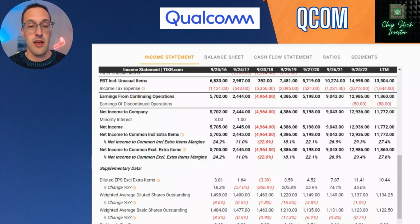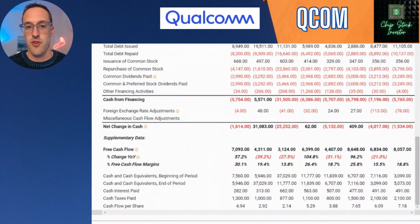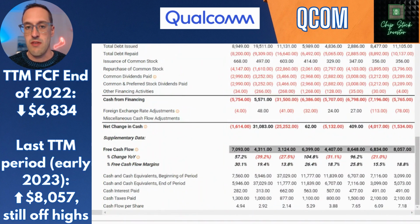And if you've been following along, you know Qualcomm's last quarterly financial update was quite ugly. You can see the net income here over the last 12 months. A big, giant drop off from the previous trailing 12-month period reported late in 2022. And jumping over to the cash flow statement, you can see a big, even more dramatic drop off in free cash flow late in 2022. And then suddenly this huge surge in free cash flow after the last 3 month period that we just had to kick off Qualcomm's fiscal 2023.